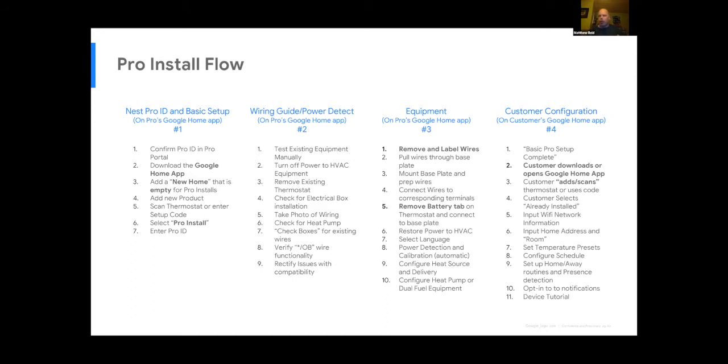And that's when you select some of your last little bits with regards to the install, such as inputting your Wi-Fi information, putting your home address in, letting it know where that thermostat is inside the home, setting up your Home/Away Assist, and also your min and max temperatures for your eco temperatures. So we have a really good step-by-step layout, and this is all in the application.